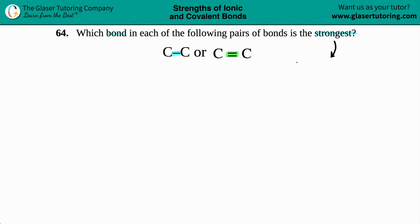It's kind of like holding hands, right? If you and somebody are holding one pair of hands, you can still be a little bit farther away from each other. But if you have both hands holding together between two people, you're totally closer together, you're stronger. Two bonds are better than one. So, the stronger the bond, the more bonds. And that's what we're looking for here.